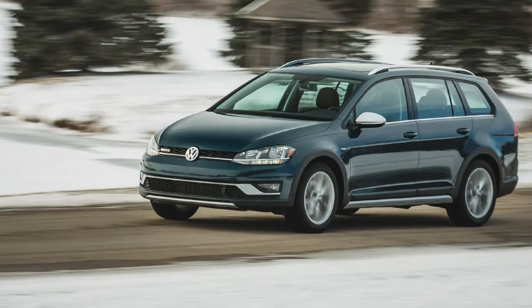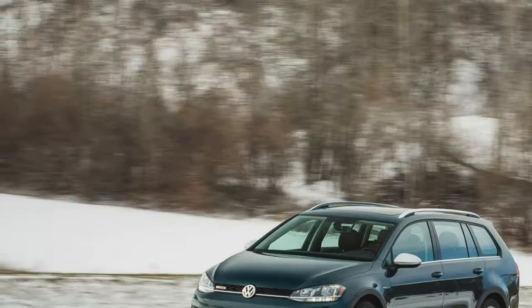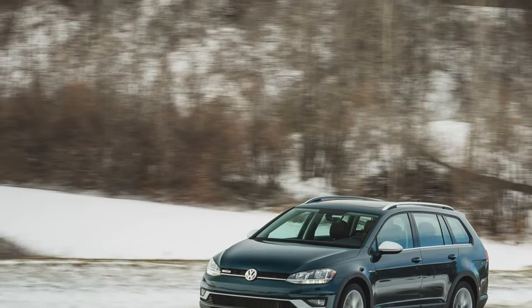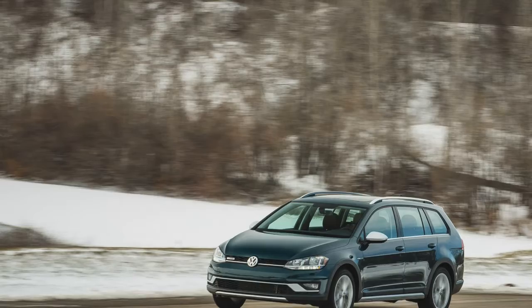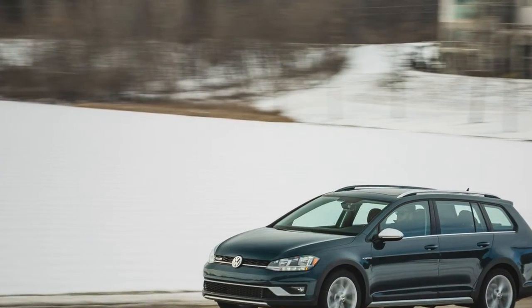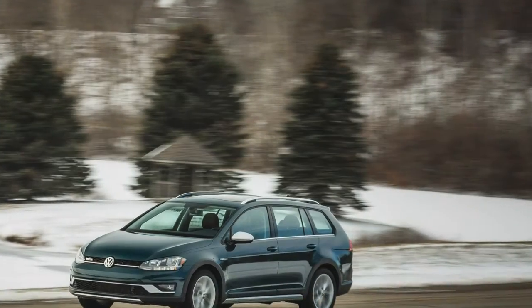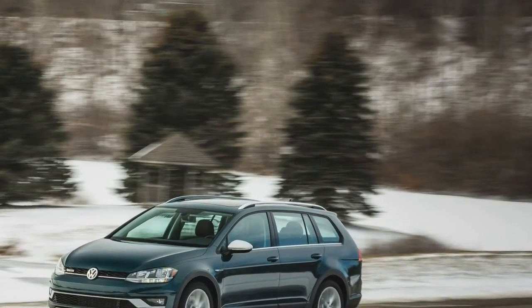Aside from perhaps Volvo, no car company has championed station wagons in the United States as consistently and as ardently as Volkswagen. While other automakers abandoned the entire body style as SUVs and crossovers rose to dominance, VW has persisted in selling wagons in America for more than 50 years now.